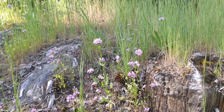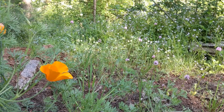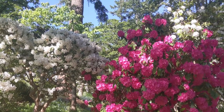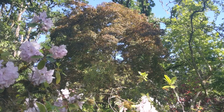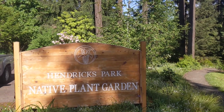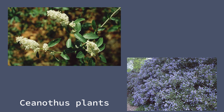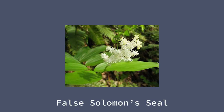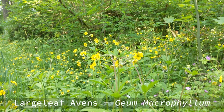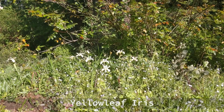And springtime is obviously a fantastic time to see a variety of blooming flowers. Right now is sort of peak time in the rhododendron garden. So there's lots of rhododendrons, also magnolias, and all other kinds of flowering trees and shrubs. In the native plant garden, there are many flowering ceanothus, which has a wide variety of flowering shrubs native to Oregon. There's also false Solomon seal blooming, bleeding heart, native geums, and the native Oregon iris is blooming.